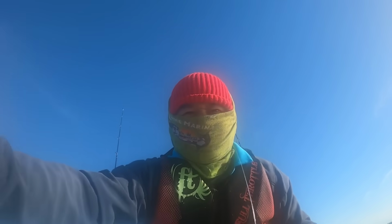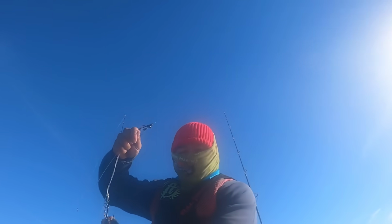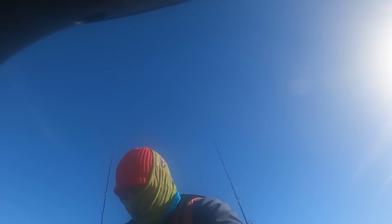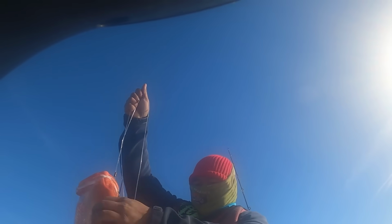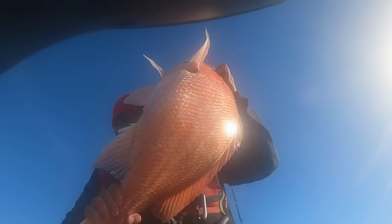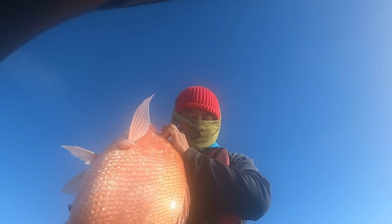Hey. Oh man, a little bit wavy. Conditions are not the best to fish right now. I'm gonna lose this fish. Nice size red snapper. Alright, that's one down. See how many more I can get.